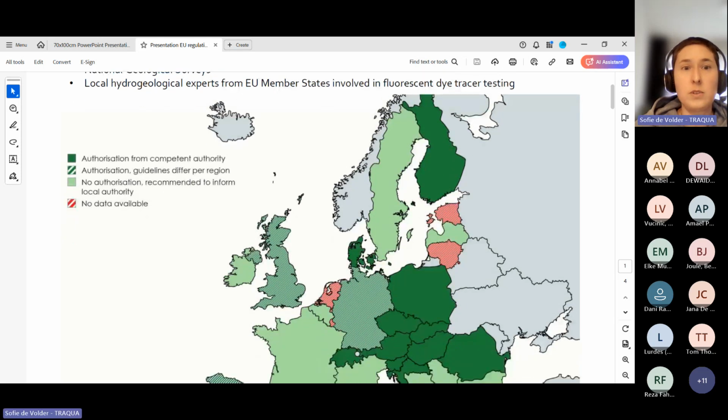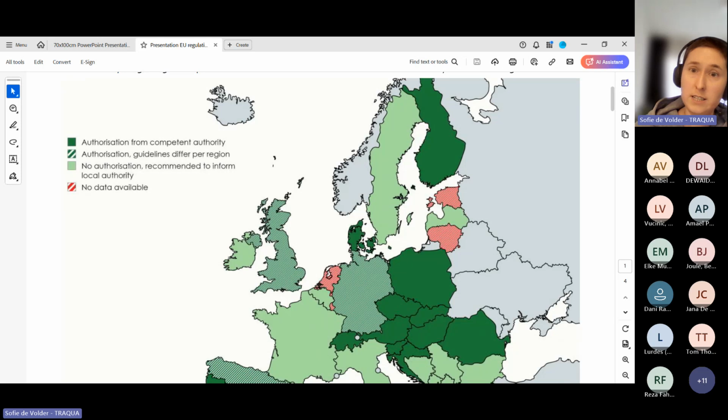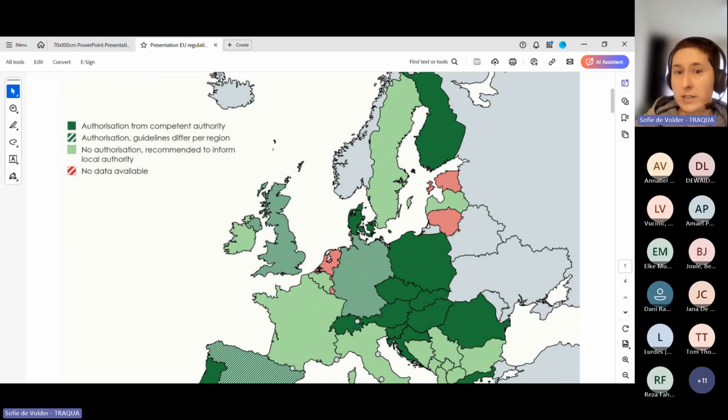So as you can see on the map, some countries require authorization. Some countries have guidelines, so these are the ones with the stripes. Some countries don't mention any requirements for authorization, although it is in general highly recommended to inform your local authority, and also if you do it in an urban location, to inform, of course, the local inhabitants, because if there is a visible tracer, they will of course be frightened, and they might contact the police, and of course we want to avoid this.